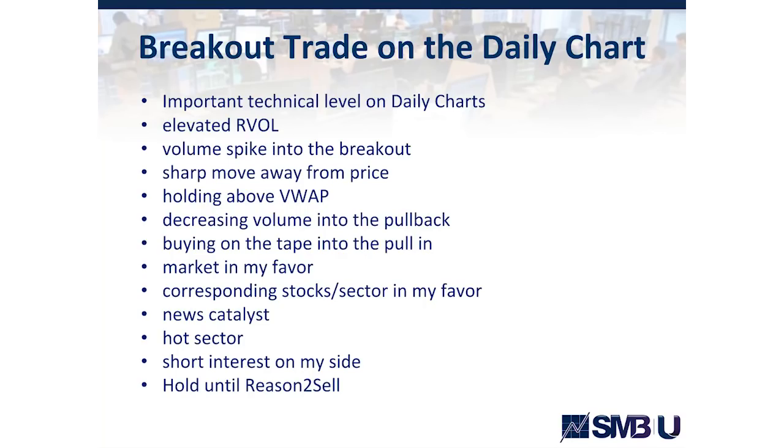The variables that are important to me for a breakout trade are, hey, is this above an important technical level on our daily charts? In this setup, is there elevated R-vol, relative volume, during that trading session? When I look at the breakout, am I seeing volume spike into that breakout? Am I seeing a sharp move away from price when we get above that breakout price? Is the stock holding above VWAP? That is the most effective indicator that we use as intraday active traders.